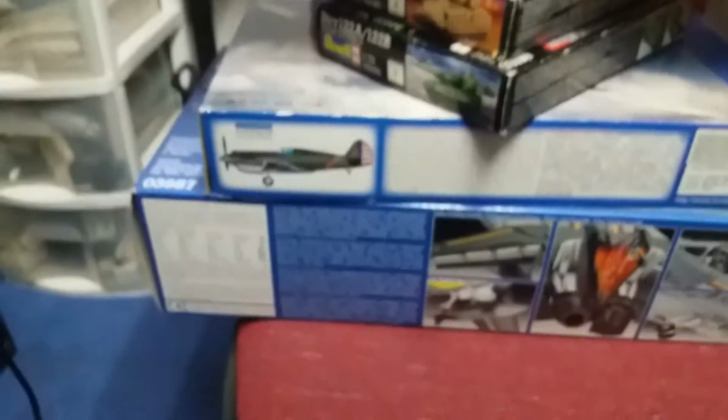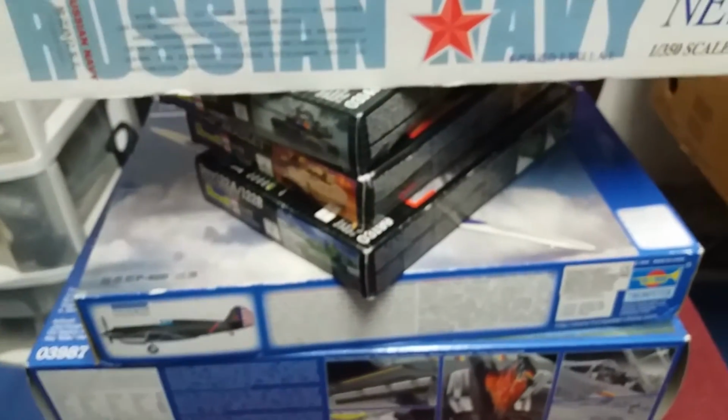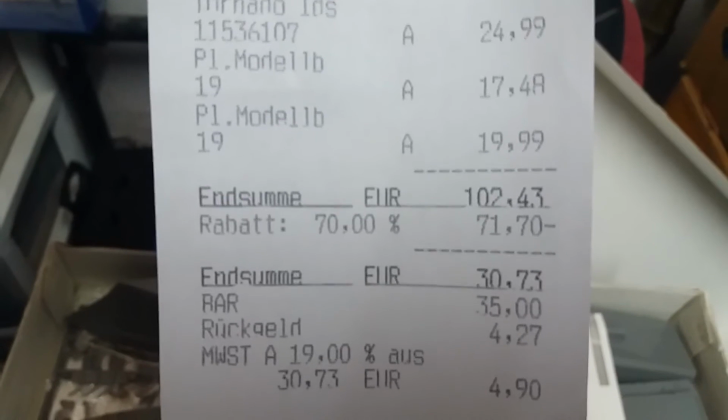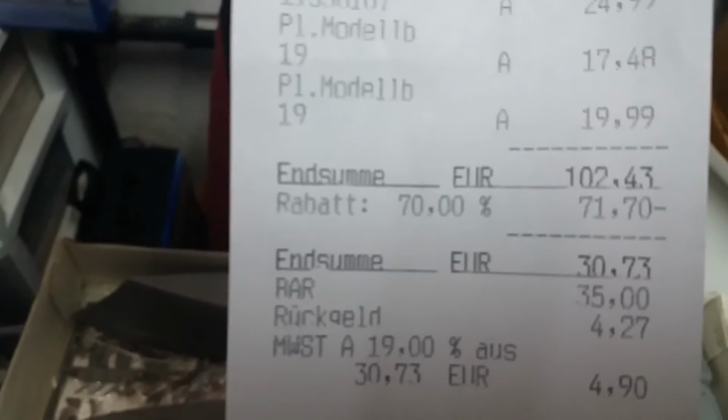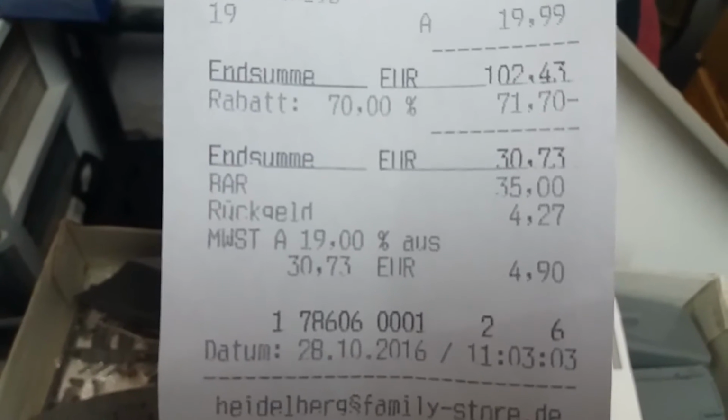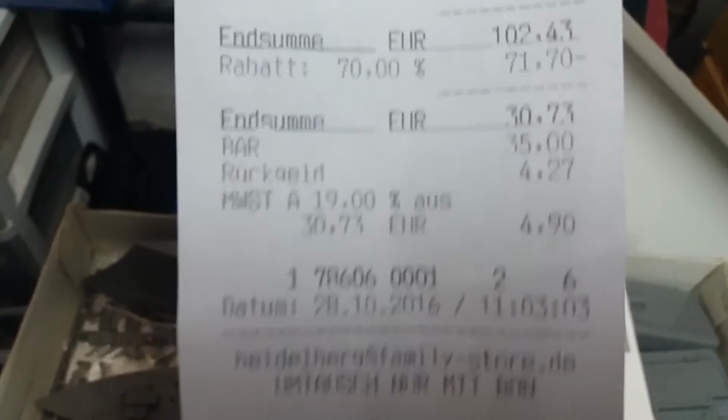And after all that was paid, which for all this, by the way, it all retailed to like 102 euros or so, and I paid like 30 euros. So pretty awesome. Oh yeah, here's the receipt. Let's see. Yep. 102.43 minus 70% off. Bam. 30 euros 73 cents. Pretty awesome.